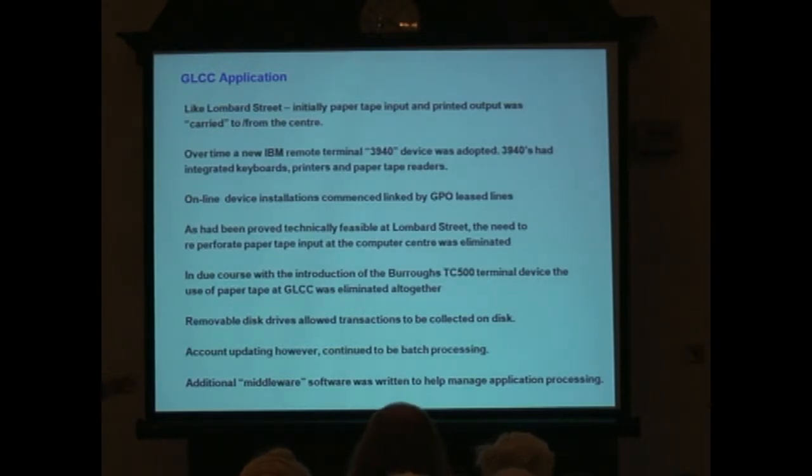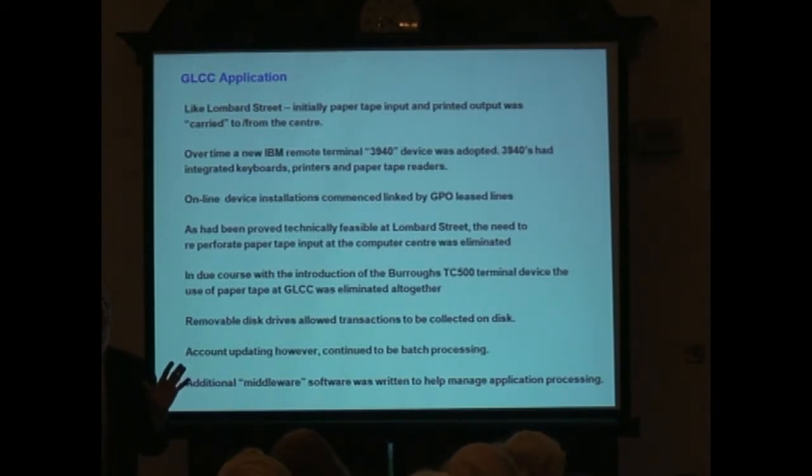The removable disk drives allowed transactions to be collected on disk and processed from disk, but we were still doing batch processing. But we did, at Greater London, have to start to extend the supplier's software capability, and we started to develop what became known as middleware to help us actually control and manage the update process. See, it was actually possible. Sorry about guys who used to work for IBM, but in the early days, you could actually remove a removable disk while processing was going on and put another one in its place, and the operating system didn't realize you'd done it.